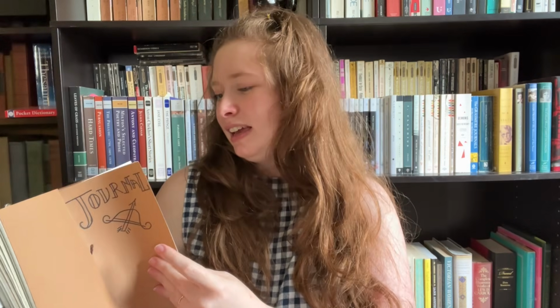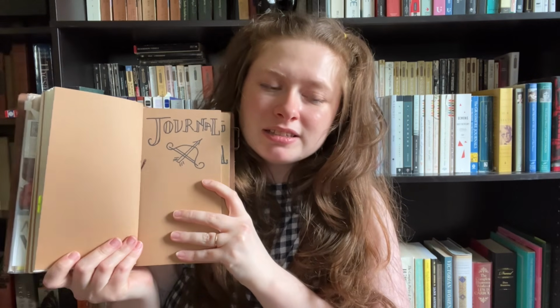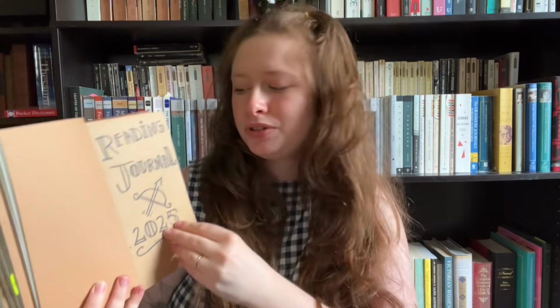This is another lined signature, obviously, and this is just for my everyday thoughts, memories, things I want to record that take up more space than what I can put in my daily logs. Here I have my reading journal, and again, this is a cover that my husband drew for me.